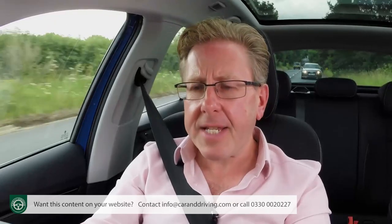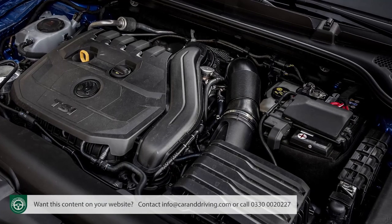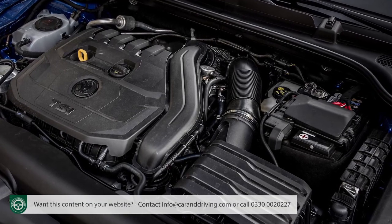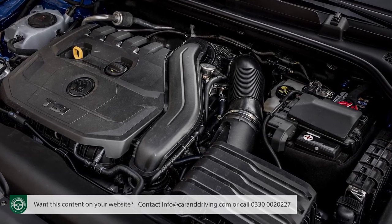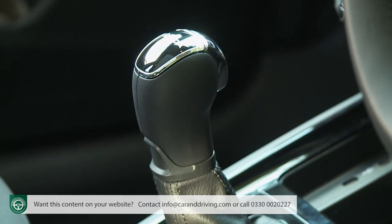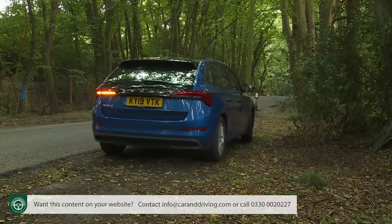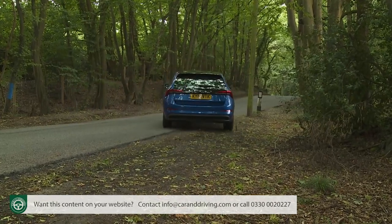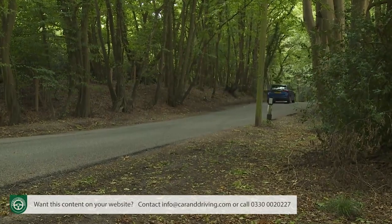The readings for the lesser 95 PS version of this 3-cylinder, 1-litre TSI unit are, by the way, virtually the same as those for the 115 PS derivative. Add a DSG auto box to that 115 PS model, and there's only a marginal efficiency effect, the figures falling only to 47.1 mpg and 116 grams per kilometre.